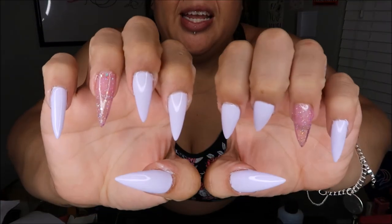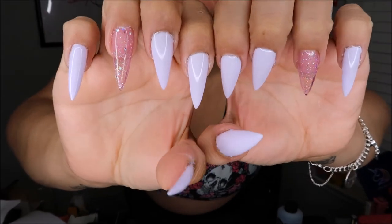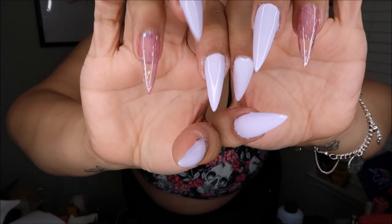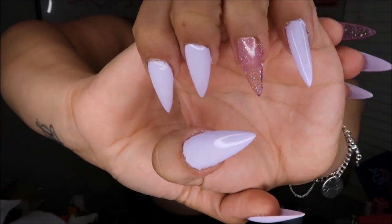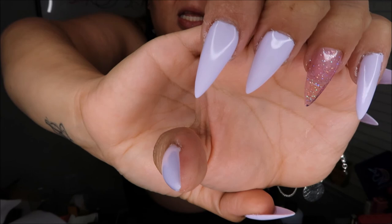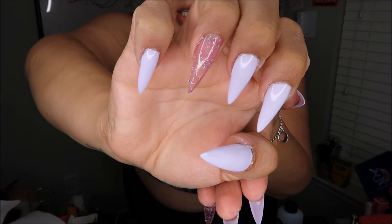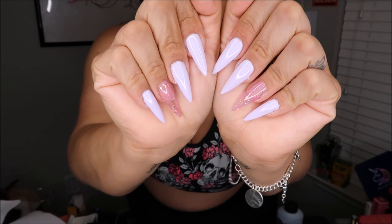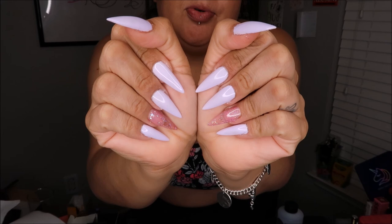All right, let me go ahead and show you guys. So here are my claws. Boom, boom, boom. They literally look like claws. They're a baby purple. They are so freaking cute. And they have this little glitter purple accent nail. You can see that some of them have a little bit of spillage or some excess polish. Again, I'm right-handed, so my left hand is going to look a little bit messier. But like I said, over the next couple of days, I will be cleaning them up.